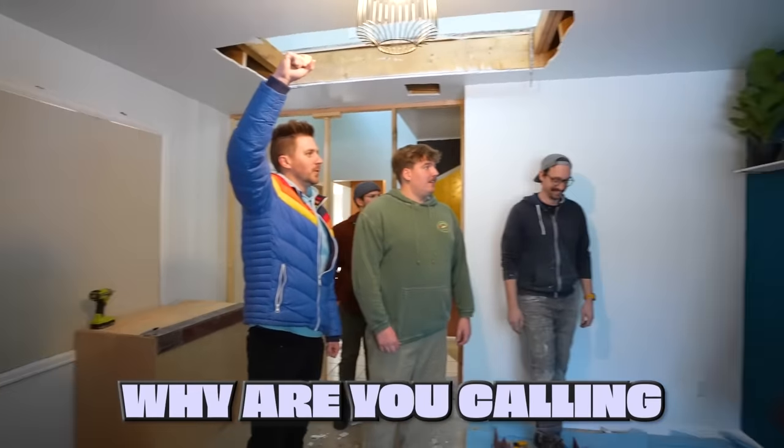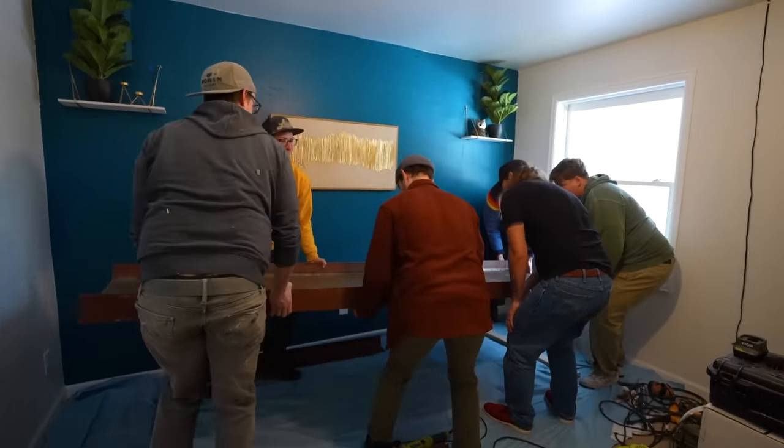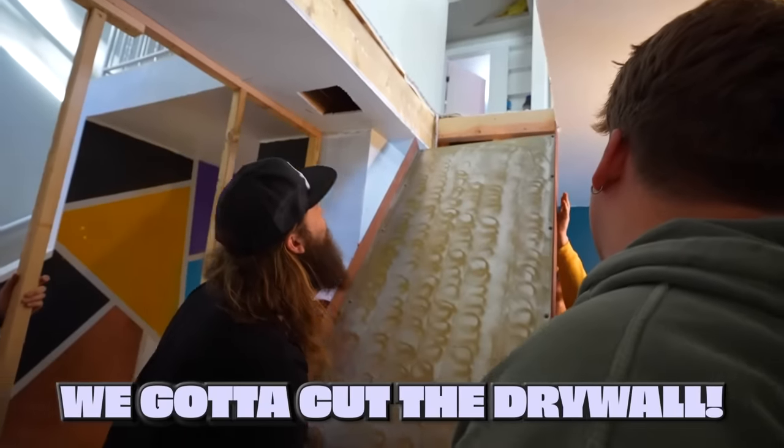The homemade janky slide is ready to be installed. Constructioneers assemble! I'm insulted. Why are you calling my slide janky? Look at it, Samuel. Holy God! Why is this so heavy? Whoa! That's too wide! I gotta cut the drywall. Quick, lower it.